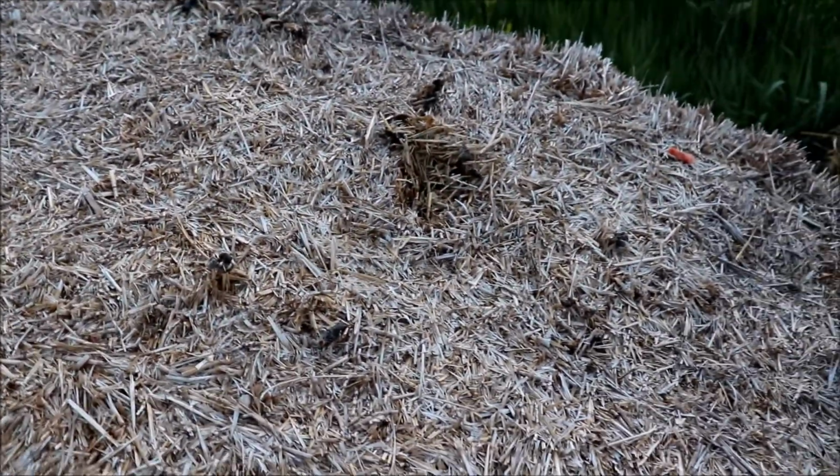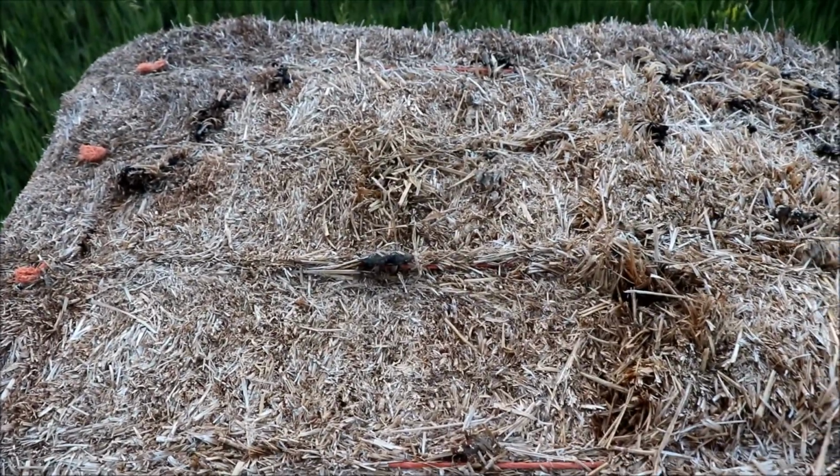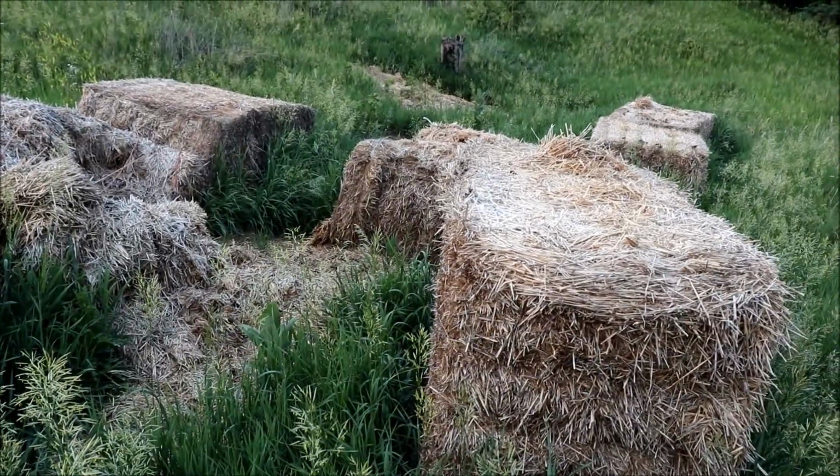What we got? Anything over here? No. Nope. Yeah. Blue Hubbards are taking their sweet time. Well, anyway. Good news. At least we've got a little bit of emergence.